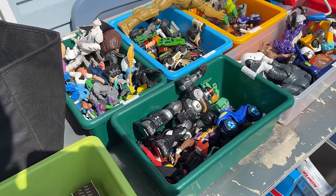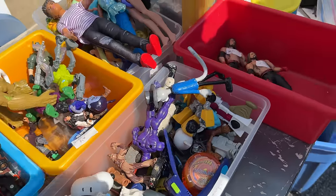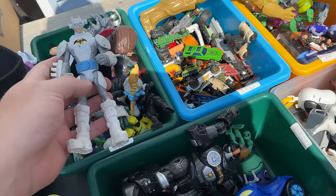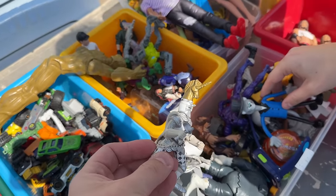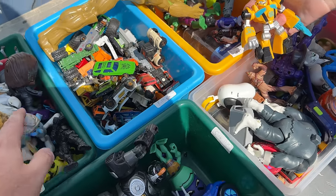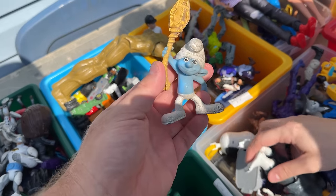There's a bunch of buckets of toys here. Anything catching your eye? 2 AJ Styles. We've also got Snowsuit Batman. That's kind of fun. Look at the unicorn on that guy's helmet. That's so random. Isn't that a Transformer or something? That looks like a Transformer to me, and this is a very dirty Smurf.